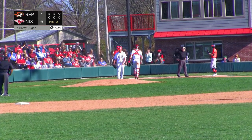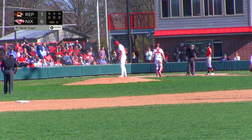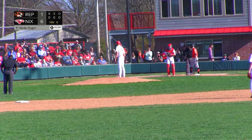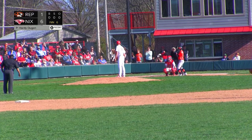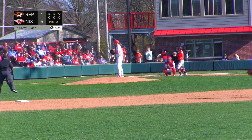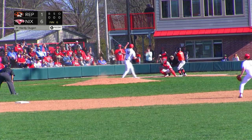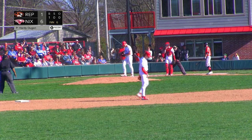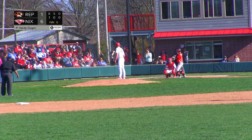He's got 1 of the 2 hits for Republic. And it's 6-1 Nixa. Brown struck out his first time, and then it was the fourth inning when he led off with a single. And the first pitch is outside. Pyatt down there at first as the Tigers try to get something going here to cut into a 6-1 lead in the top of the sixth inning.